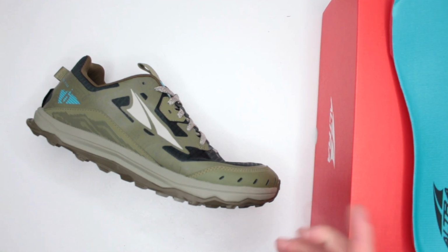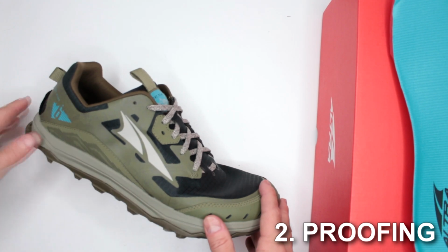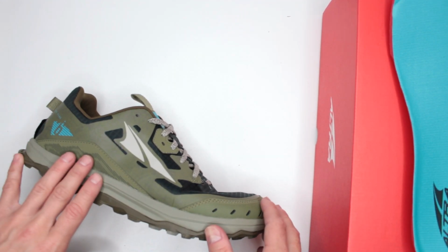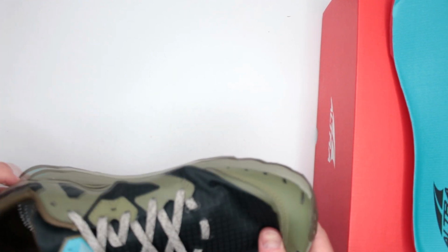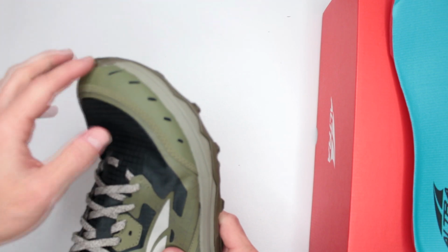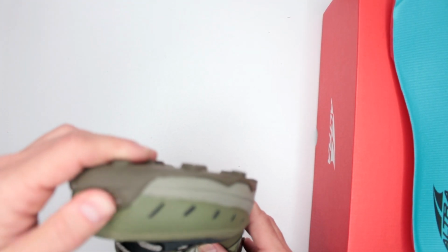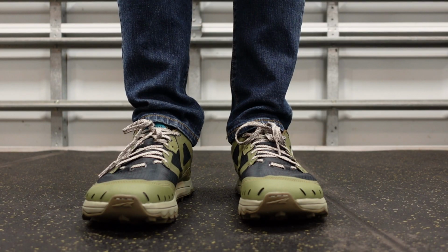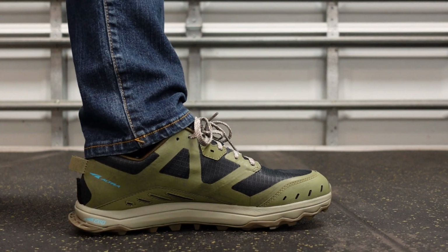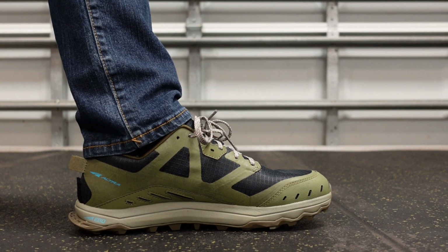Let's move on to the criteria number 2, proofing and protection. So these are not waterproof, not much to talk about proofing here, nothing crazy over here. Moving on to the protection wise, we do have kind of a little bit of a fabric going over here for a little bit of reinforcement, and the front of the toe, as you can see, a little bit of extension, still very soft. Keep in mind, on the rocky road you might feel a little bit. Don't drop anything heavy on top of it, because you're gonna definitely feel it.